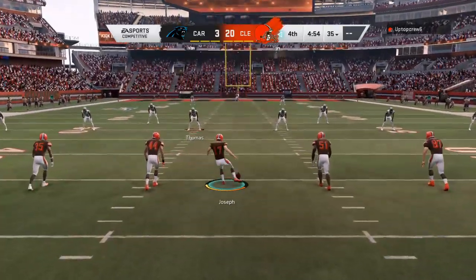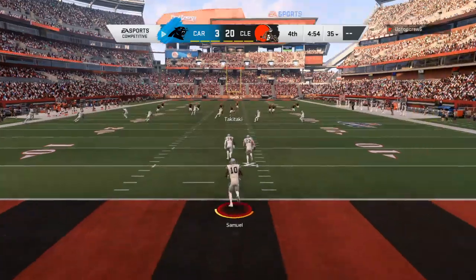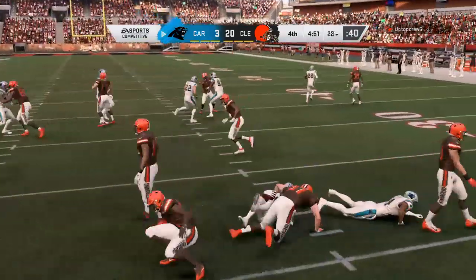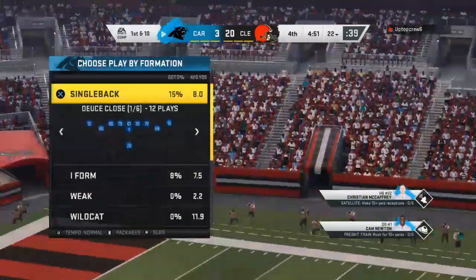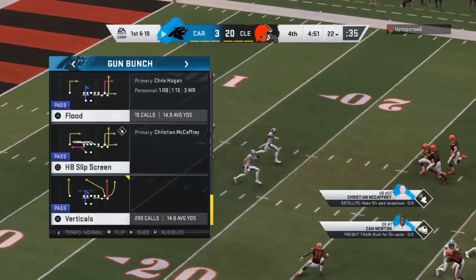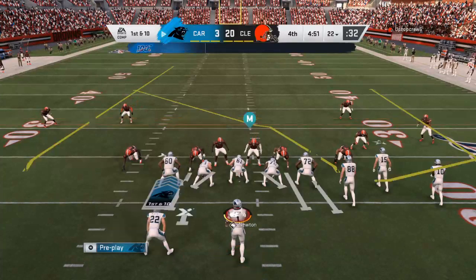Joseph now to kick this one away. Fielded about a yard deep. And he'll get it up past the 20 to the 22-yard line. The Panthers take over first and 10. The offense back out there at the line, ready for their next drive.